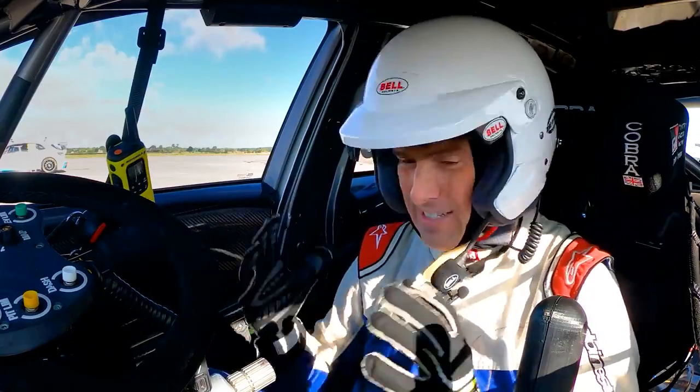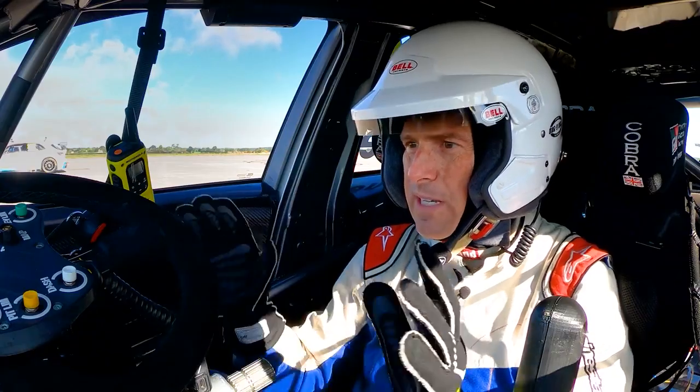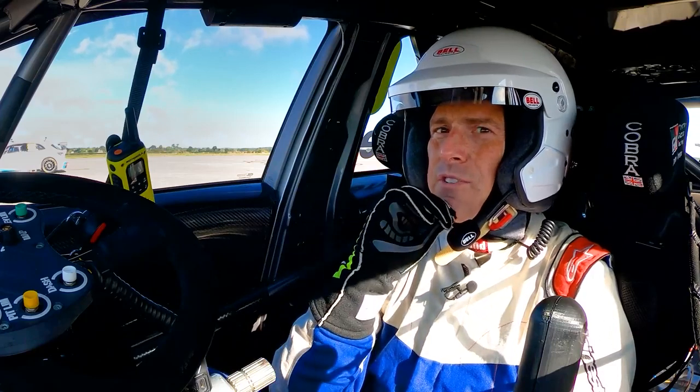Oh yeah. No, this is nuts. I'm going to tell you about this car. This car is actually driven by Rory Butcher in the British Touring Cars. So he's competing at the moment and he's going to race it at the weekend. But for some reason, Toyota Gazoo Racing UK have let me drive it in a drag race today. I didn't tell them that I've never driven a race car before. Anyway, let me tell you about this car.